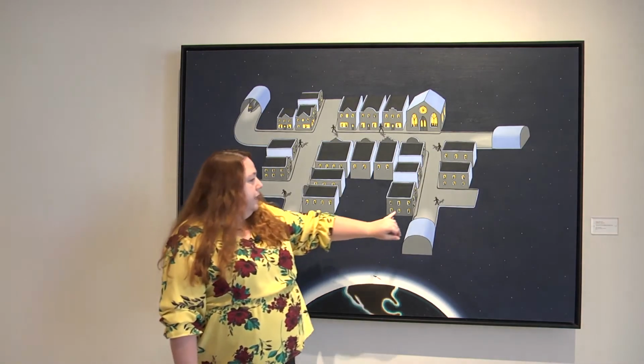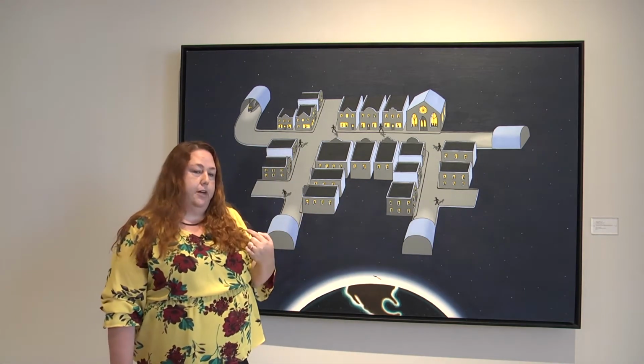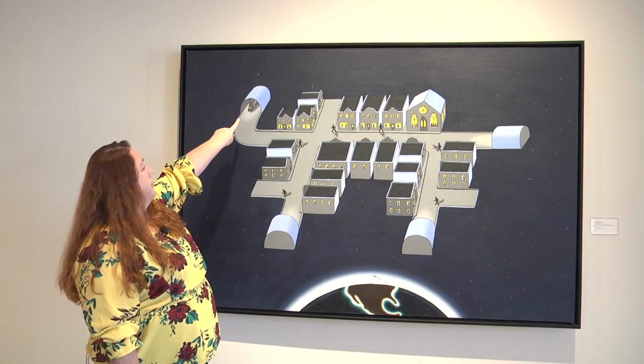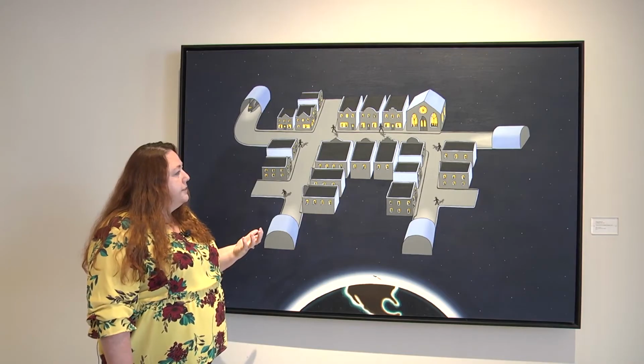But if you look closely, the figures that are on the streets actually have a helmet on. And that's his way of letting you know that these people are actually living in space, and that there's the rocket up here that looks like it's waiting to take off. And so then we look at the title.